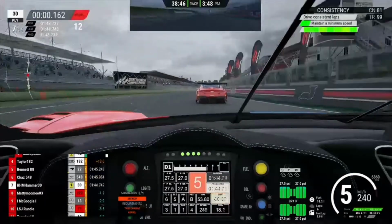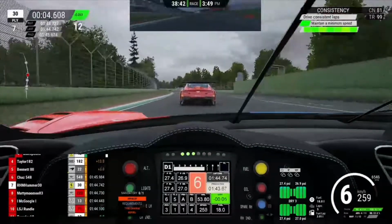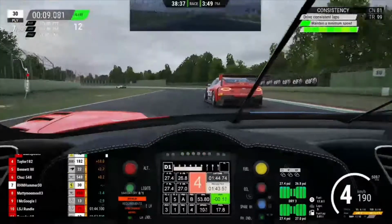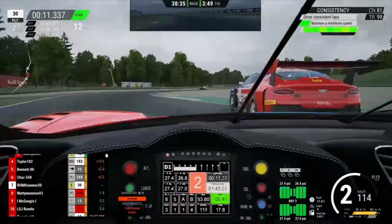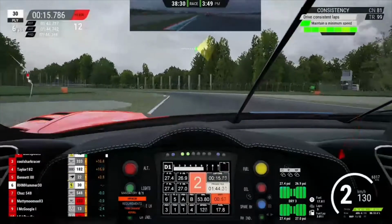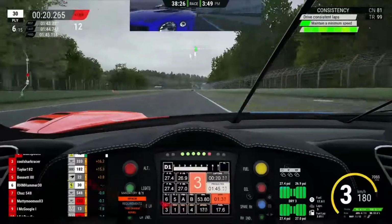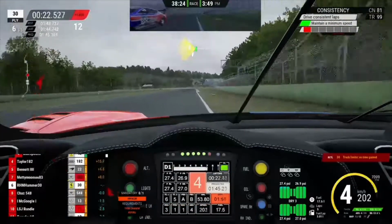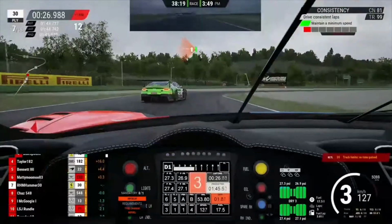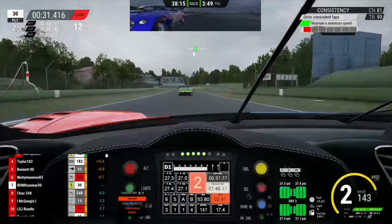Now back on board with me, moved my way up to P7 and we're chasing down Chaz. A little dabble on the inside, he hits them sausage curves, that makes him go wide. We're side by side, I'm on the grass, he's on the grass, everyone's on the grass. I've got all my gears wrong there, I'm getting swamped. Oh, that's tight.